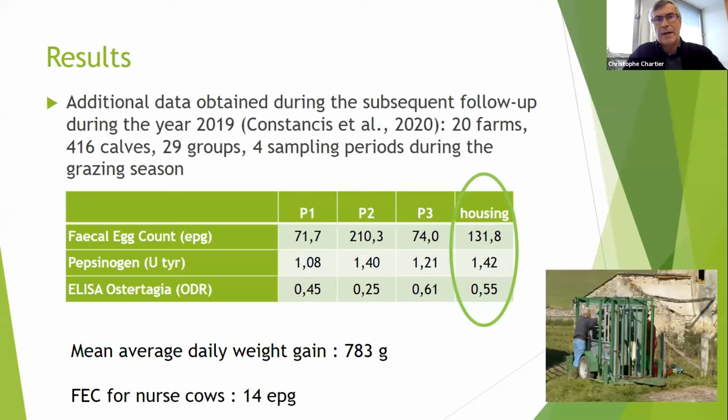So we can give some additional data obtained from the subsequent follow-up during the year 2019. This follow-up was made only on 20 farms, 400 calves with 29 groups, and 4 sampling periods during the grazing season. When we consider the table and the results obtained at housing, we can see that it's quite similar to the results a year before in 2018.